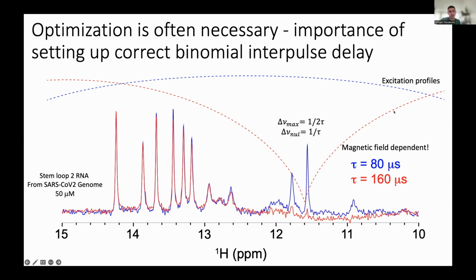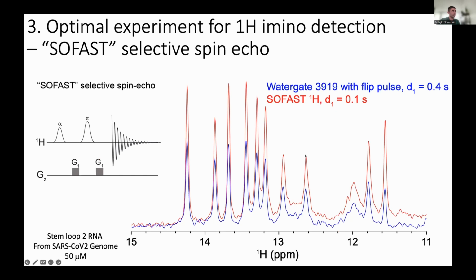And it's magnetic field dependent because one ppm is not the same on 500 megahertz or 800 megahertz, so that needs to be taken into consideration as well.